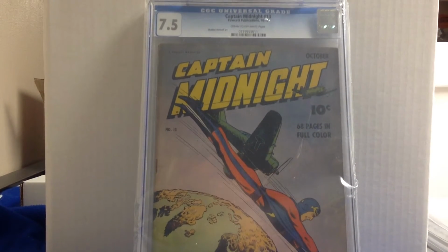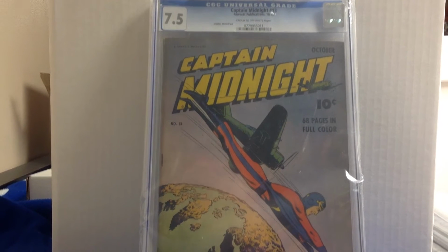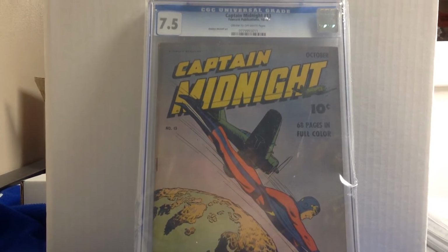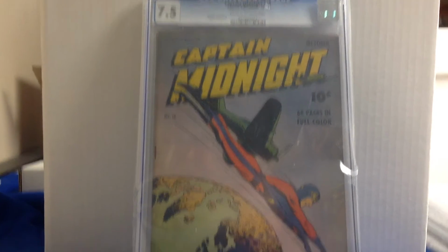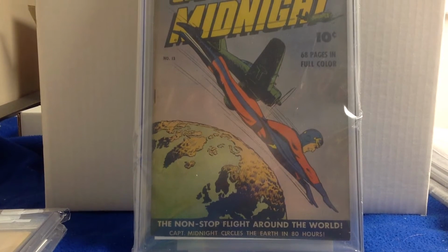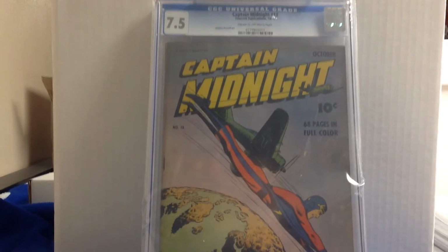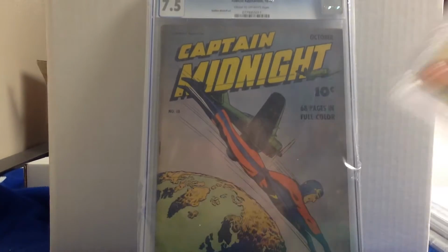All right, here's Captain Midnight number 13. At the time I got this, it's a 7.5. There were only 10 CGC Captain Midnight number 13s. This is the oldest book I have. It's from 1943, and it's pretty cool. He's flying around the world there at the globe, and it just says non-stop flight around the world. I love this old stuff. I wish I could collect more Golden Age, but so many things are so out of my price range.